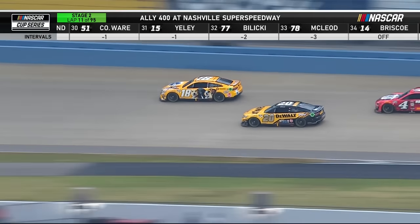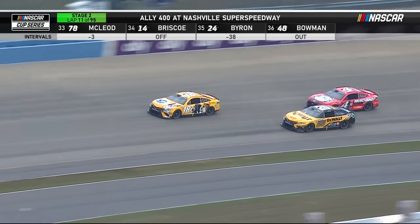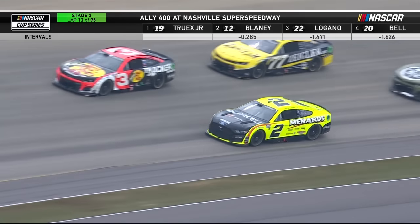Listen in to Truex's radio. Just trying to manage your right rear here. Long run. Trying. Feels like when I back it off and get looser, though, that's my only worry. Yeah, copy on that. Use your judgment. You know more than me.